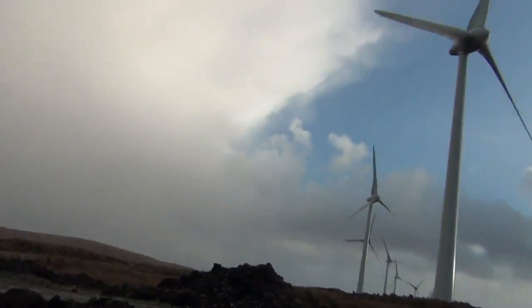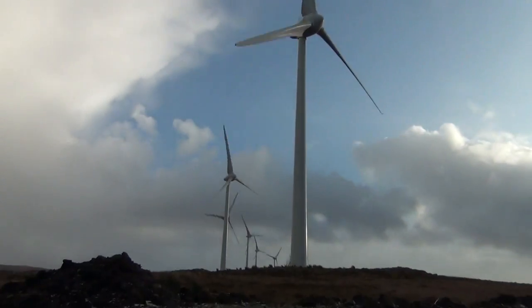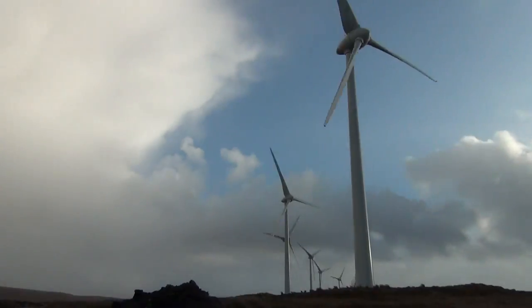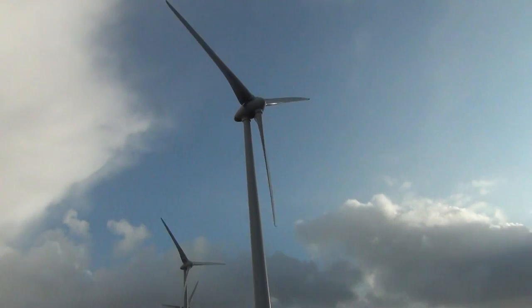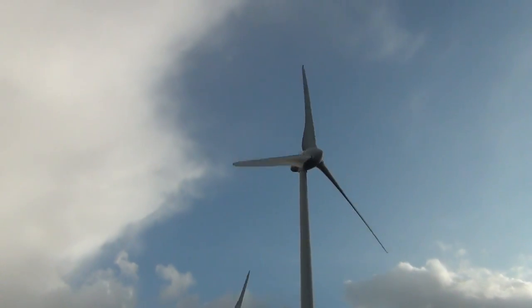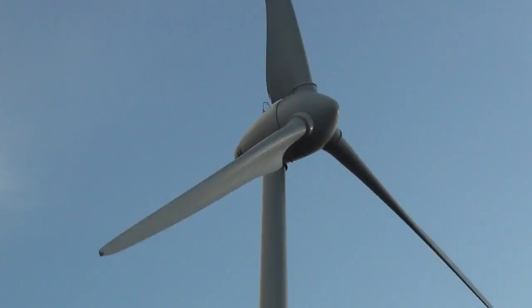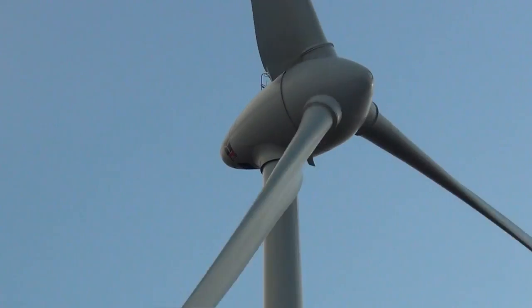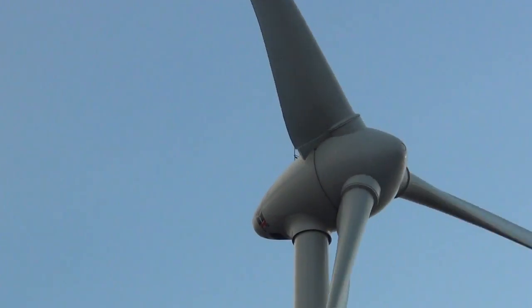So, here are some absolutely massive turbines that make me feel very small, and the speed they're whizzing around at is quite scary. Each of these tips, I don't know how fast that's going, but I wouldn't like to get in the way of it. Also, you might notice that the blades are angled in such a way that it's not going as fast as it could, because it's more windy than it needs to be to generate the electricity.